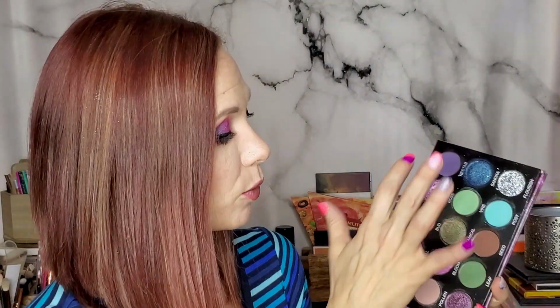Why I waited so long to purchase this, I don't know. I do know it was the shipping, but I wish I had purchased it so much sooner because I am already so in love with it. I can't wait to do more looks with it. I am sure I'm going to like all of the shadows because I've tried 1, 2. I've used formats already. I love the formula. That's my first impression. That's a big first impression, but that is my first impression.